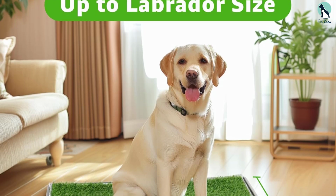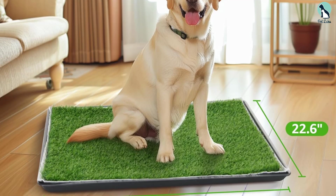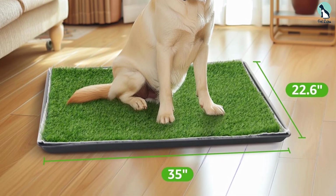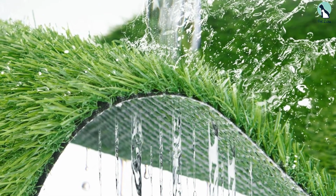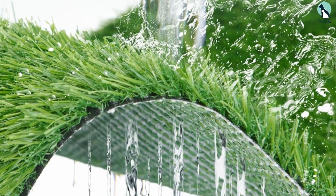It provides a more natural potty environment for their dogs, making it a popular indoor dog bathroom choice. Many dog owners choose the dog grass system because it offers a more hygienic method for toilet training than other indoor toilet methods. The grass top quickly drains to create a dry surface that prevents your dog's paws from becoming urine-soaked.